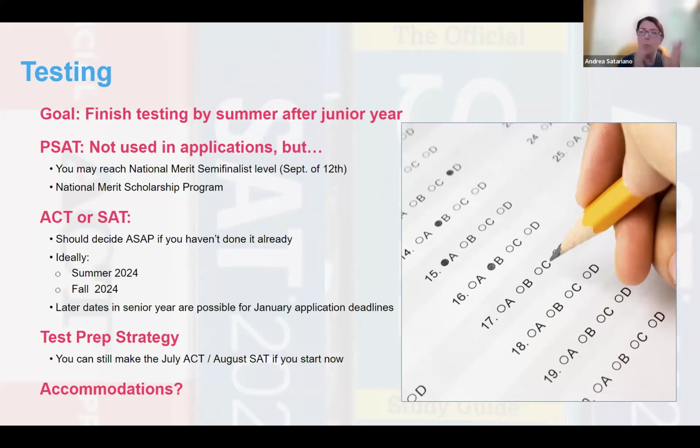Now, the PSAT, which probably many of you have taken, is not actually used in applications. That's not submitted by your high school nor you. And the key piece for the PSAT is if you happen to score at a very high percentage, you might reach what's called National Merit Semifinalist. And you would find that out in the fall of your senior year. If you do, this might qualify you for some scholarships offered by the National Merit Scholarship Program. They're in partnership with the PSAT. So if you are an amazing test taker and you did really well on your PSAT in grade 11, you might want to look this up and see if you might qualify for some scholarships at some schools.